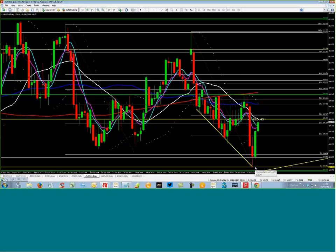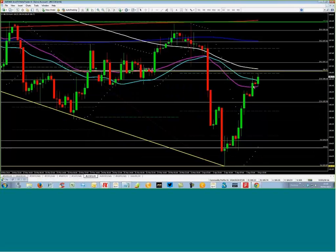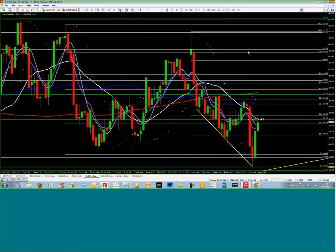Brent has actually just managed to ever so slightly get above the last two previous 4-hour trades here, 4-hour time frames. We're looking to get into this position for a breakout this afternoon above the 107 level. So this is actually quite a nice setup that we've got at the moment. And I'm happy to take that.